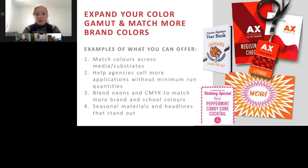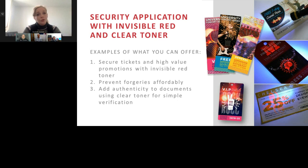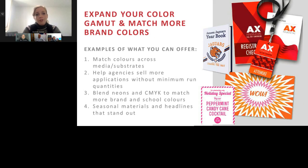We'll want to know that you can match our brand colors. One reason we've leaned away from digital printing in past years was a fear of not being able to match Pantones, or that it would be inconsistent across different substrates, which is every brand agent's nightmare. But being able to blend neon toners with CMYK, allowing us to match more Pantones digitally, and thereby run smaller runs for more applications, has been a large relief for our budgets and time constraints.